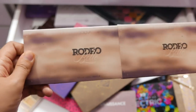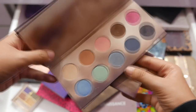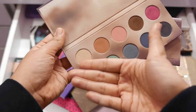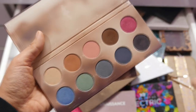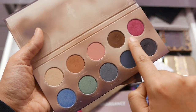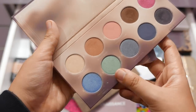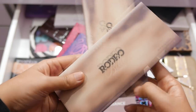So this one is Rodeo Bell. This is how the inside looks like. Oh my god. See? I told you. It has colourful bold colours, but it must have a highlighting colour and crease colours. Before, there weren't many palettes that had this cranberry colour. So I was so intrigued by this shade, and at that time I was so into colourful eyeshadows. So that is why I picked this palette up.